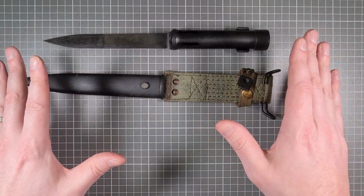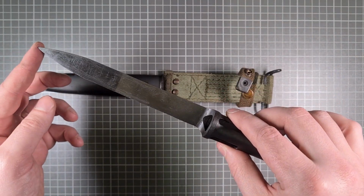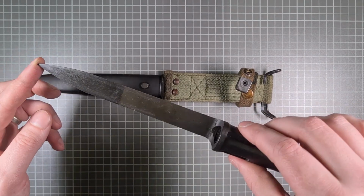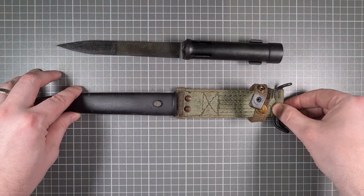So that's the construction of the bayonet. Very cool little thing. I like them. Quite hard to find here in Australia. Probably more common over in the States. You guys are blessed that way.